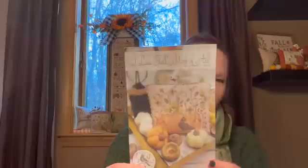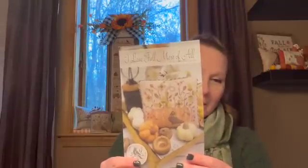Let me tell you a little bit about it. This is I Love Fall Most of All, by With Thy Needle, Brenda Gervais. I stitched it with the called for flosses, and it is stitched on 40 count platinum. That was a surprise when I realized it was 40 count. I can stitch on 40 count, I don't mind it. It's not my favorite. 36 is my favorite, but as long as I like the fabric, I'll stitch on anything.